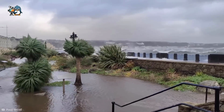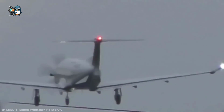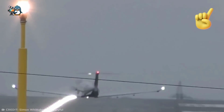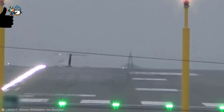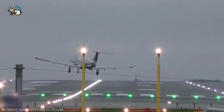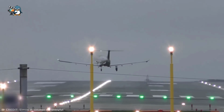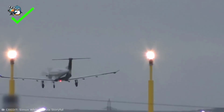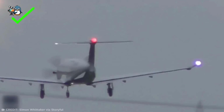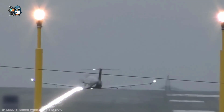Now, despite Storm Barra's perilous winds, this incredible pilot at Manchester Airport refused to abort their landing, proving that they could safely land the aircraft despite the dangerous weather conditions. This situation required the pilot to make rapid adjustments to their landing, and incredibly, the ace pilot was able to correct their approach and safely bring the plane down, managing to effectively land it sideways.